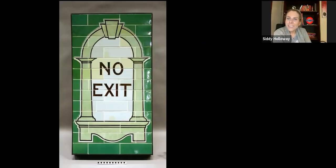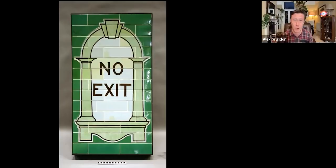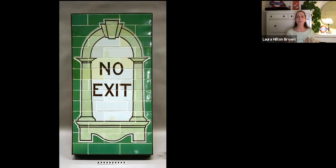Yeah. Look at that. That is just stunning. The cartouche from the Northern Line platforms, Laura. I mean, that's beautiful, isn't it? So this is what made me wear this top today, because of the white and the green. I mean, this is just stunning.